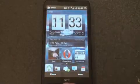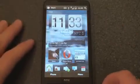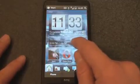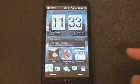Let me try to get the weather animation to go. Let's see. There it is. So right now it's cloudy, and clouds are sort of filtering in from the sides. Very nice. Now, some other things that are useful on this main screen, we have a link right to our calendar right here, which takes you to actually the calendar tab in HTC Sense.